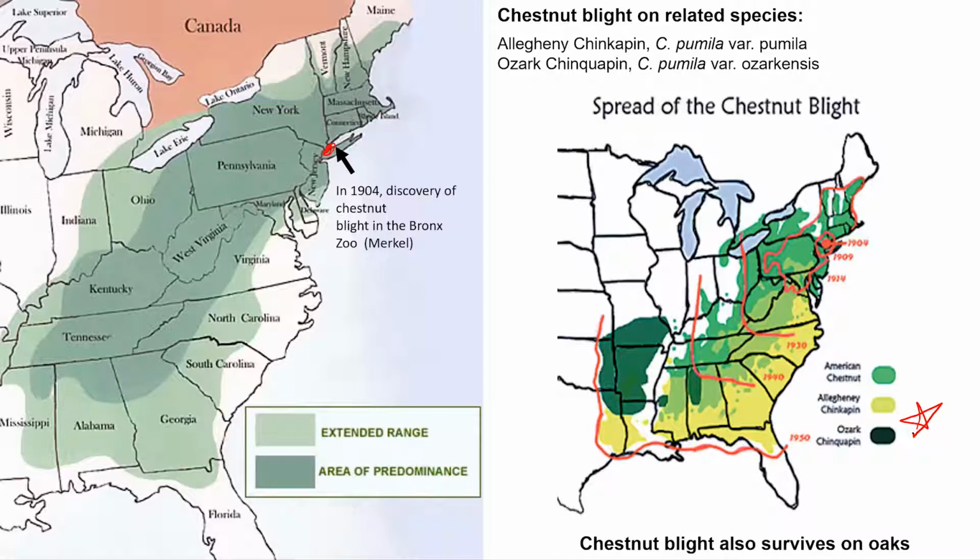And early on, there was a lot of effort to try to stop this fungus and its spread. There were quarantines, people cut down the infected trees, but unfortunately, the blight also survives on oaks and other tree species, so it can persist in the forest and just kind of hang out even when there's no chestnuts there. So once it was here, it's never going away. It's in our forest to stay.